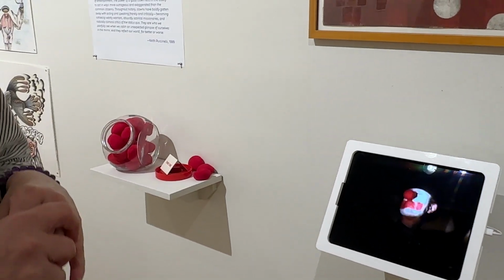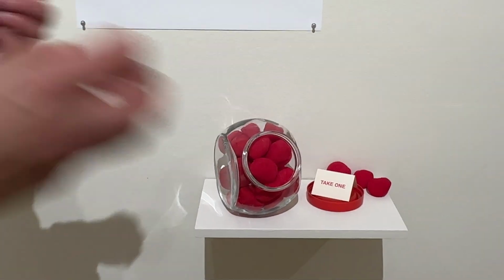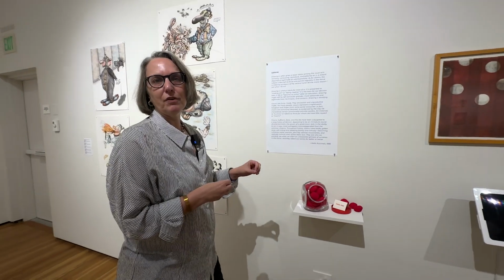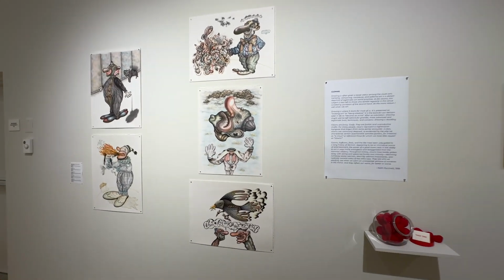And next to it are what? These are the clown noses. I decided, Keith loved people being able to have a takeaway. So in thinking of Keith and the show, I thought it would be nice if everyone could take a clown nose with them. Excellent. Yeah. I took one earlier. I'm so glad. Yeah.